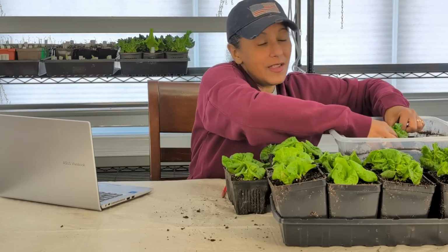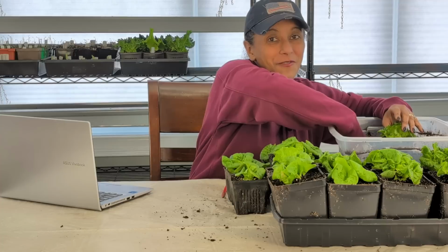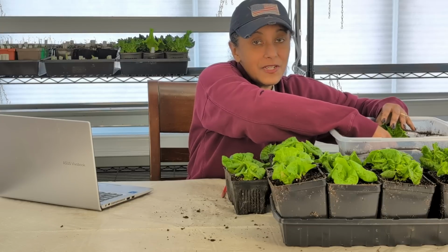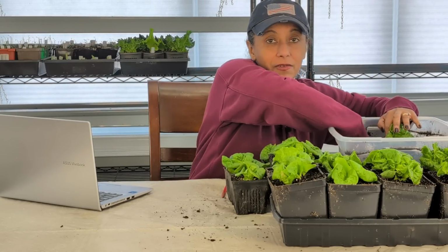For example, my sister-in-law has a really nice mock orange. I've said it for a number of years. She knows it, that I really want to take cuttings from her mock orange. Hopefully this will be the year. And other than taking divisions as well as cuttings, there are so many other ways that you can get plants for free. Another way is called layering.